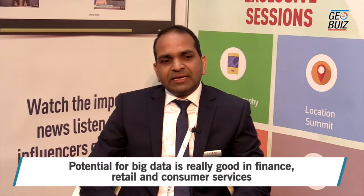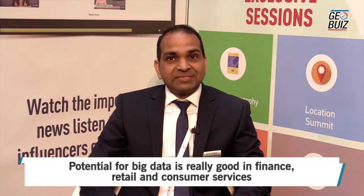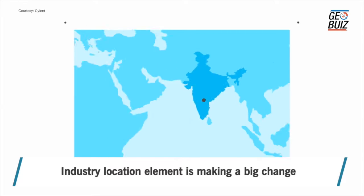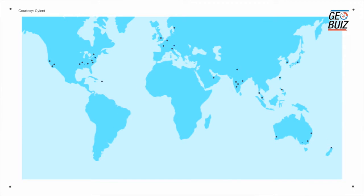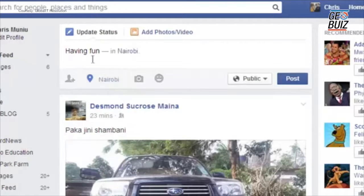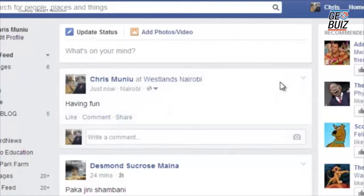Potential for big data is really good in financial services, retail and consumer, social media. Now in all these industries, location element is making a big change. Like we see in Facebook, it started as a social media company, but now the location aspect is actually driving most of its advertising business, right? Similarly for Google, and even for Amazon. Some companies use location data inherently in the background. Some companies like Facebook use it upfront, and then it is clearly visible how location is driving their business models.